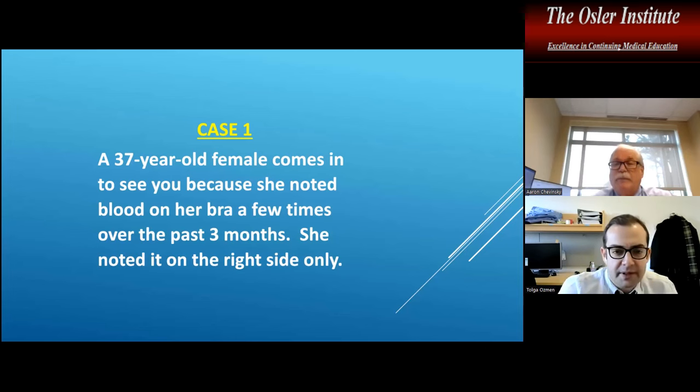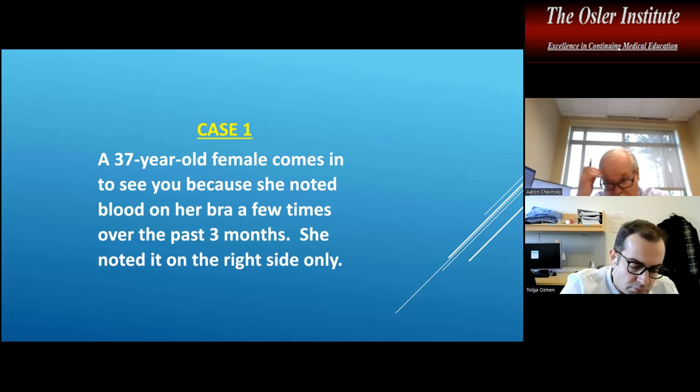All right? Perfect. So your first patient's a 37-year-old woman who comes to see you because she noted blood on her bra a few times over the past 3 months. She noted it on the right side only. It was not induced, it was spontaneous. And she has a history of menarche at age 12. Her last period was 2 weeks ago. Gravida 3, Para 3. She used birth control pills for 10 years and has an IUD in place currently. Her sister had breast cancer at the age of 40. And as I said, the blood was dark and spontaneous.